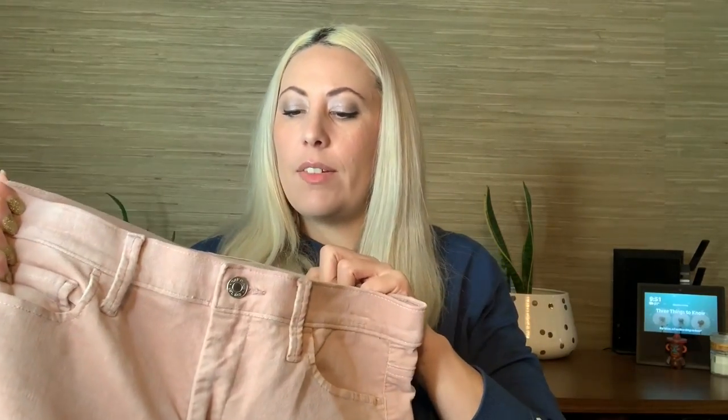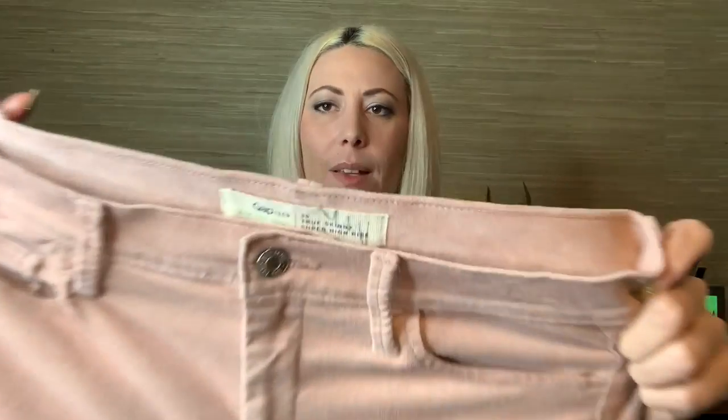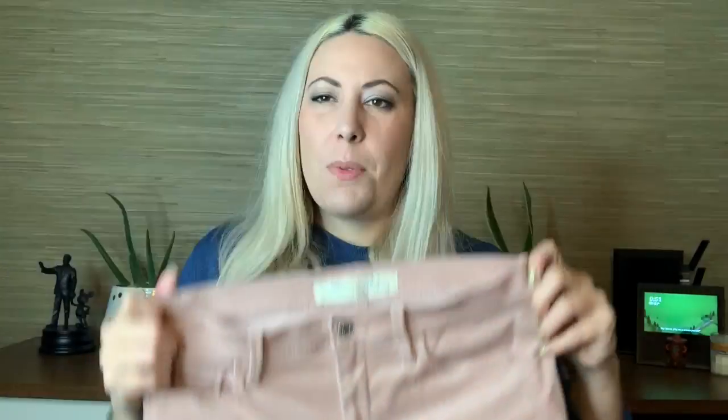This is a pair of Gap True Skinny Super High Rise pink velvet pants. If these were black, I would totally keep them because they're my size. Super high rise. Yes, please. I heard low rise was coming back in and I was so sad. Please, it's not coming back into my life. They can come back in other people's lives. That's fine. I won't judge you. I will sell you low rise jeans. You will not come back into my closet because I just don't want that.